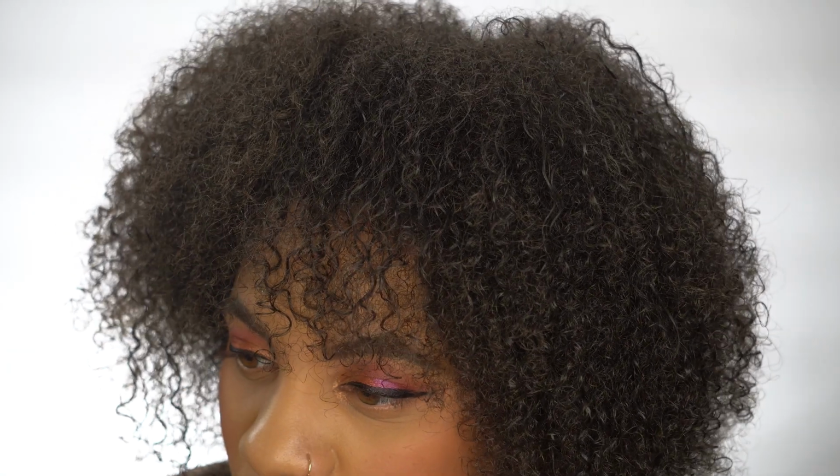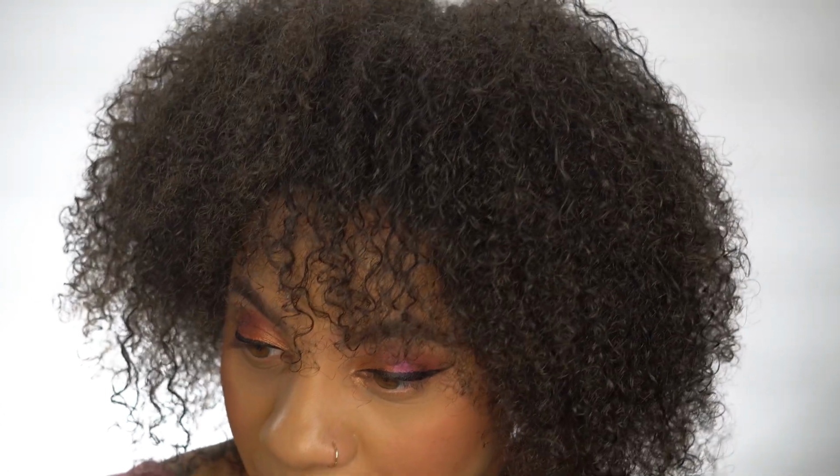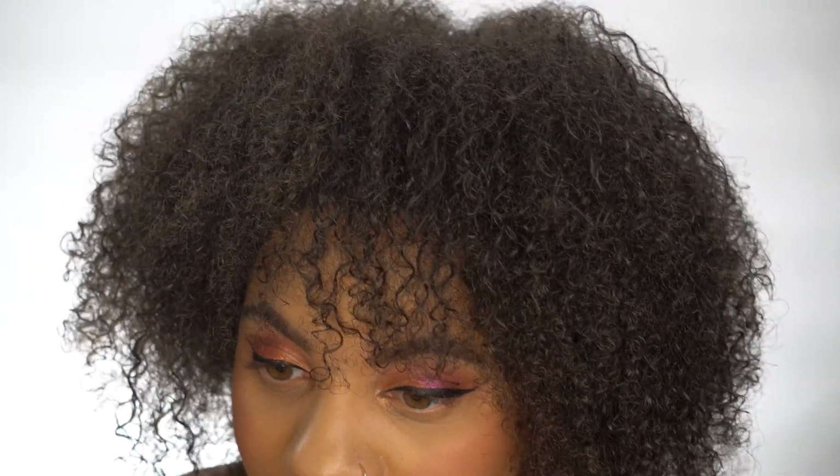How do I want to highlight today, right? There are so many different highlighter brushes. It just depends on how I want to place my highlight today. I don't like too flimsy of a highlight brush. I'm going to tell you that right now. I think it just doesn't pick up enough product, and sometimes you're wasting so much time trying to use little brushes like that. And sometimes I'll just go ahead and use a contour brush.